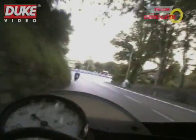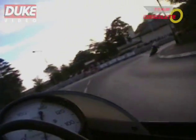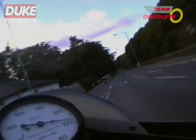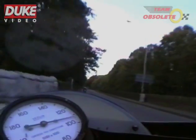Here we approach Quarter Bridge. First real turn on the course. You've got to be very careful here because often your tires aren't warmed up, and it's a place to be very steady.